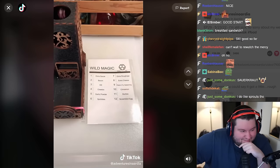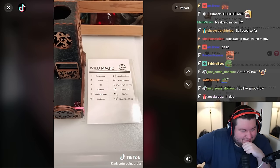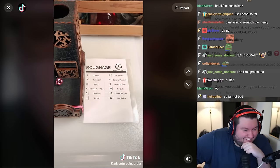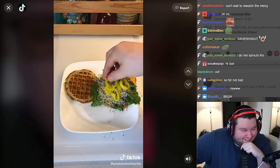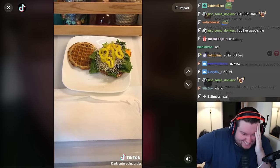But first, roll wild magic. 7, more roughage. And we've got 8 banana peppers. All right. Well, this one is sufficiently off the rails. Get the banana peppers on there. And now for our sauerkraut.